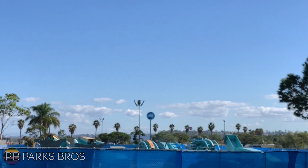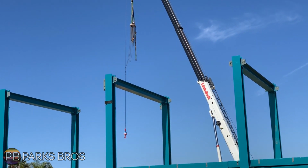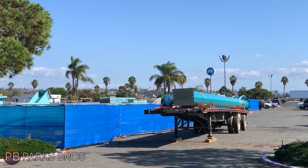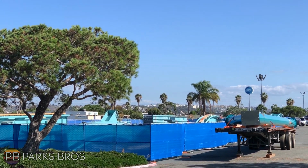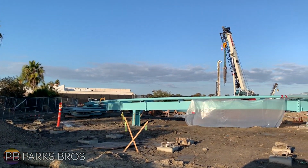We'll get some more looks at this a little later on in the video, a little closer, but you can see they were doing work on the site. They were bringing actually some catwalks closer to the site, and they did move over this big support. You can see that right there on the semi-truck bed on the right-hand side of the screen. They did bring that over to the site. That is going to be the first support for the lift hill.